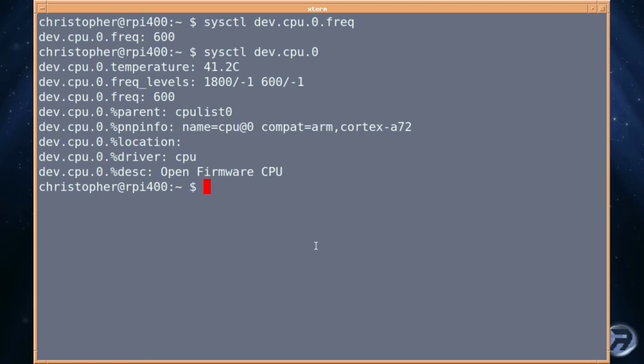So I'm going to show you several ways that we can get the best out of the Raspberry Pi using FreeBSD. The first few ways are going to be perhaps the most sensible, and the last way is a little bit more extreme, but it's one that I use and it's rock solid stable.